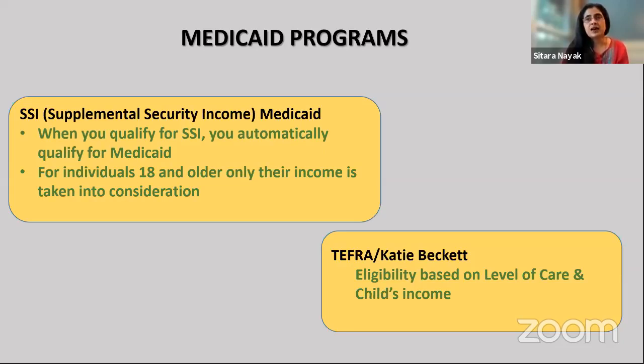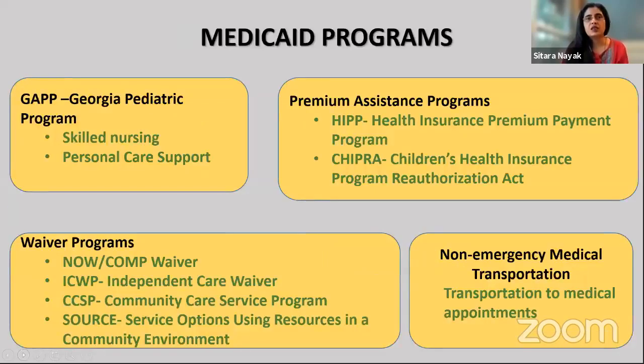Does your child have an intellectual disability with a score of 70 or below? So they're looking at the intensity of the disability, and then they're looking at the child's income to make a determination whether you would qualify for Medicaid. So Katie Beckett, this is also just another type of Medicaid program.